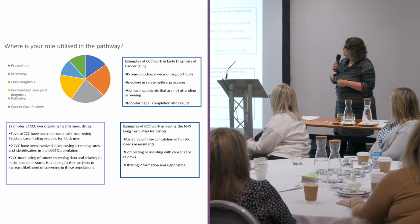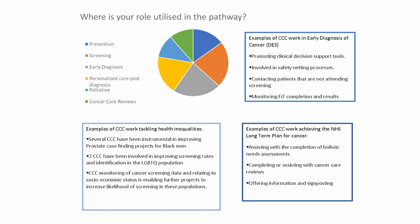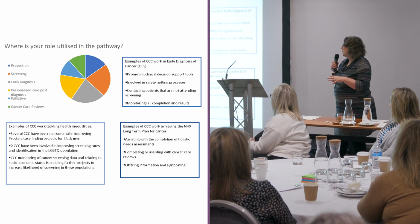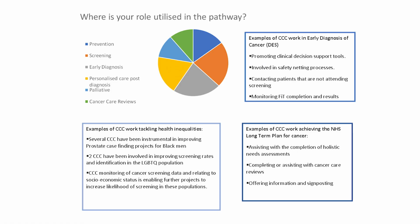When we ask them where they're utilised in the pathway, if you look at that on the right-hand side, you'll see there is quite a good spread of where they're working across the pathway. It's not heavily into one area at all. We're seeing quite exciting stuff with projects being done, lots around improving screening for people with health inequalities. We're seeing them look at different ways to improve by promoting safety netting tools, so there's a digital and data element to the role as well. And they are working towards achieving the NHS long-term plan for cancer, assisting with holistic needs assessments or cancer care reviews that happen within primary care. And obviously, a bit like the cancer support worker, offering lots of information and signposting.